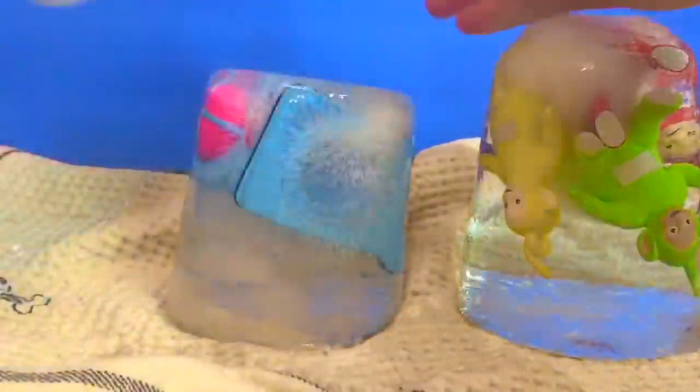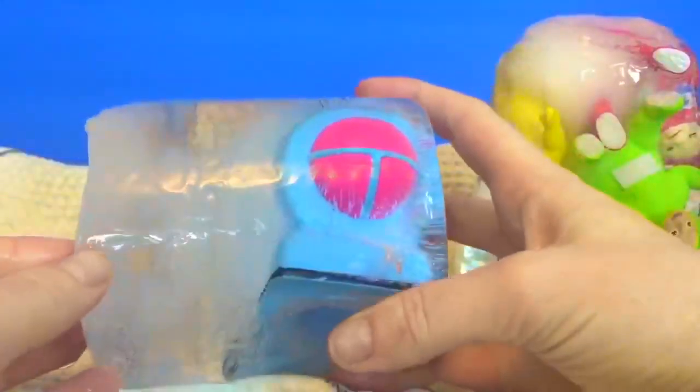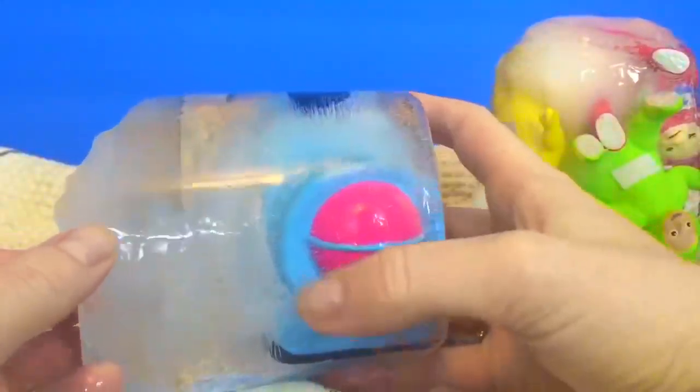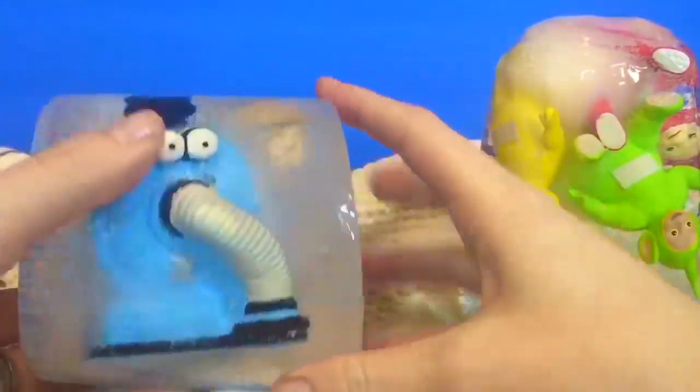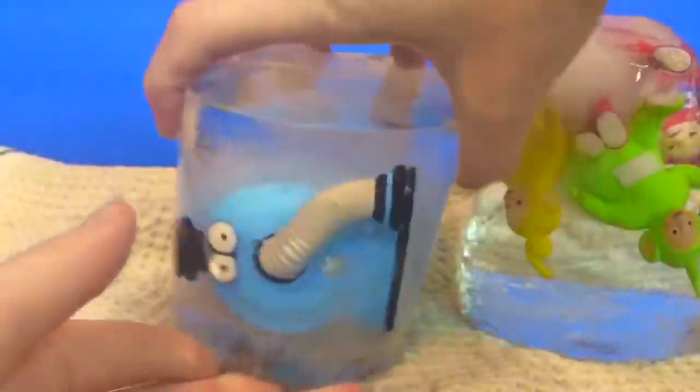Let's get NOO out. Look at NOO. His back end is sticking out of the ice. And there's the front of NOO, fully suspended. Now we're going to slowly watch the ice melt. But we need to use our Teletubbies pan so that water doesn't go everywhere.